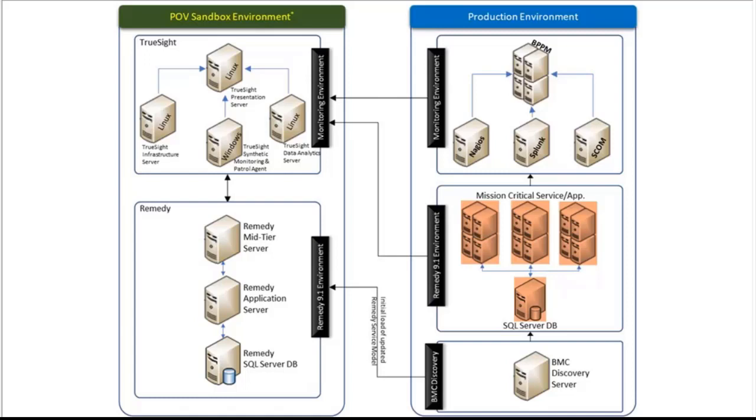On the right-hand side, this is all production. We took some aspects of discovery. We used the actual discovery of the live environment to populate the sandbox instance of the CMDB, which gave us our context. In the middle section on the production side, you'll see there are some mission-critical servers and services in place. You'll see a more detailed element of that. And you'll see above that the current production environment is using BPPM.